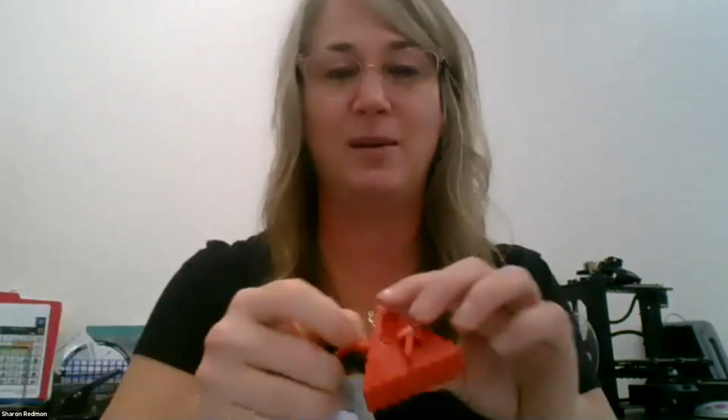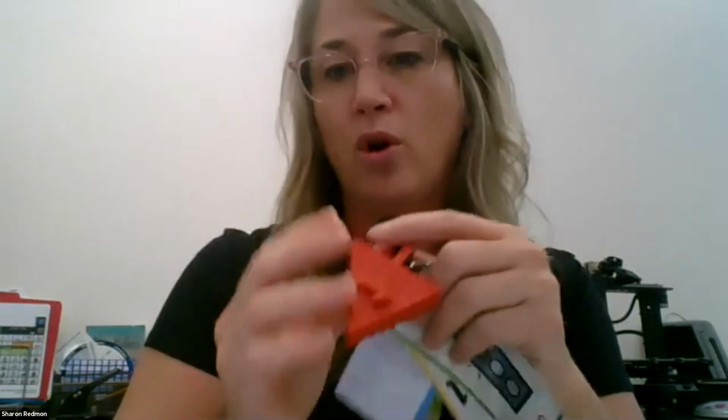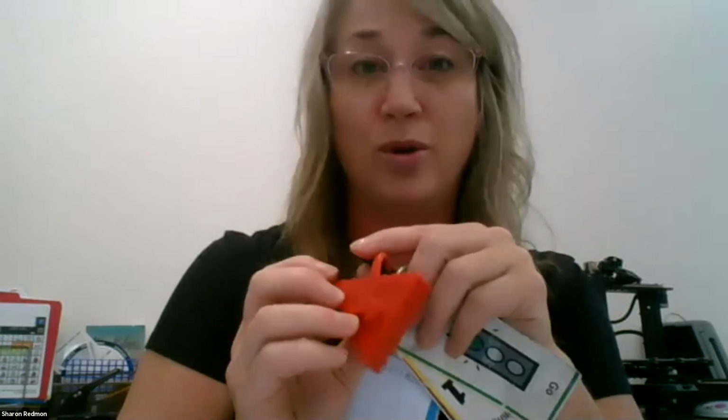Let's see here. What else do I have? Oh, I did want to show you this visual support. I just got a 3D printer and I'm super excited to get started on that again. So I used, and I know it's red, tactile visual supports. I think we can't forget about our low vision individuals and what they need. These are from the CORE Learning Project through Karen Erickson out of South Carolina. If you just Google CORE project, they have these tactile communication supports there. They're very great.